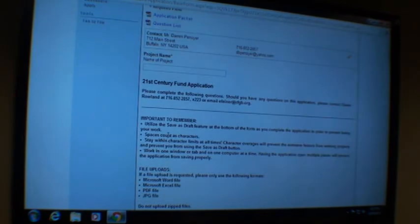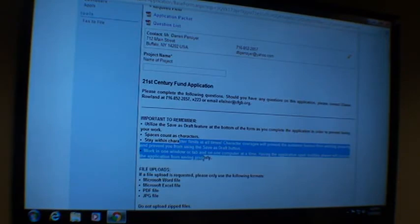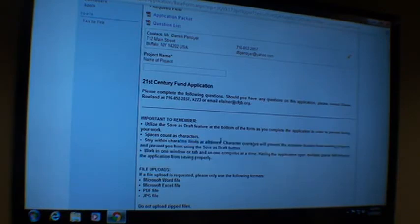So, some of the features I just went over, a lot of it's here. Up here is a reminder. So you'll want to go over it and just keep it all in mind.